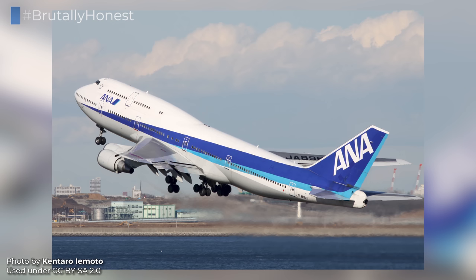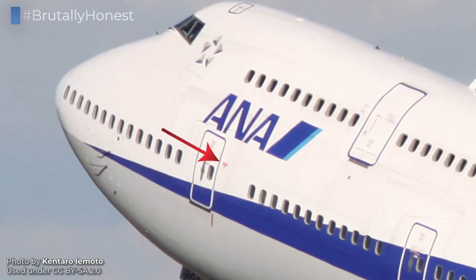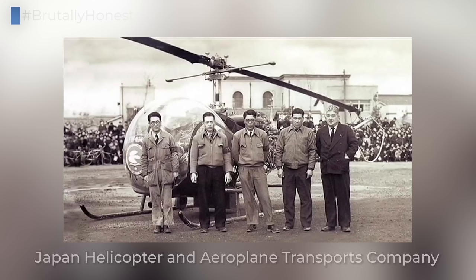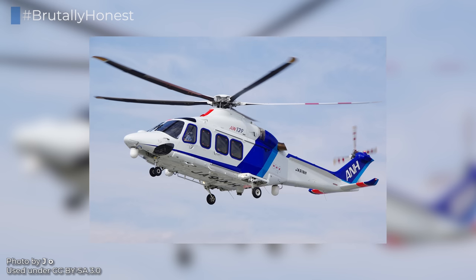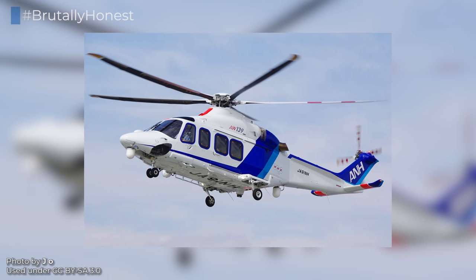And the reason why it's on many ANA planes is that the company has a close relationship with the Japanese Postal Service dating back to the 1950s, when ANA's predecessor, the Nippon Helicopter and Aeroplane Transport Company, was established. And that's also where the IATA code NH comes from, Nippon Helicopter. To this day, ANA is in the helicopter business with their subsidiary ANH, All Nippon Helicopters.